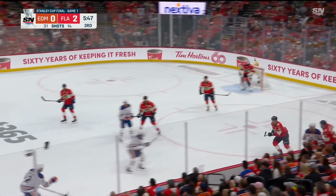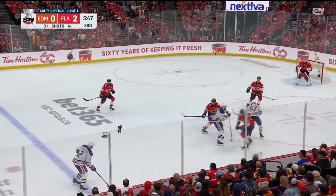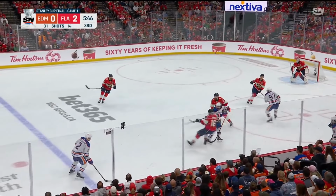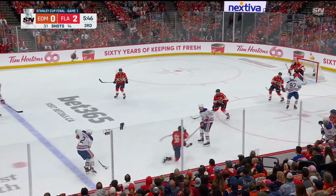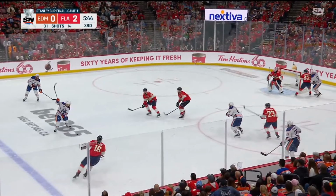Barkov is coming from the corner, and McDavid is cutting to the slot, and you can see Barkov put himself in a lane where he just misses McDavid, where he tries to create accidental contact, and then Hyman is doing the same thing. He's trying to create apparently accidental contact on Barkov, too.